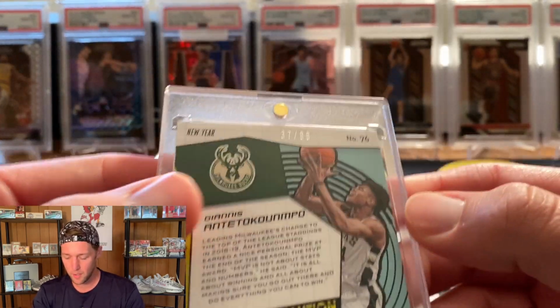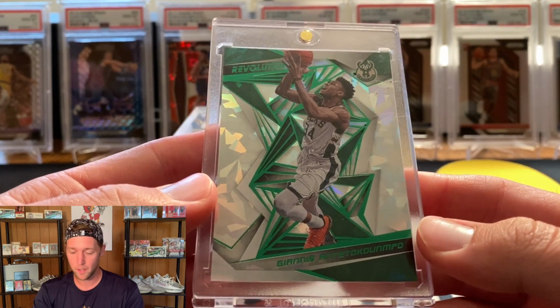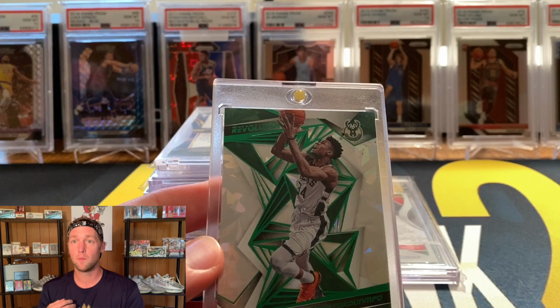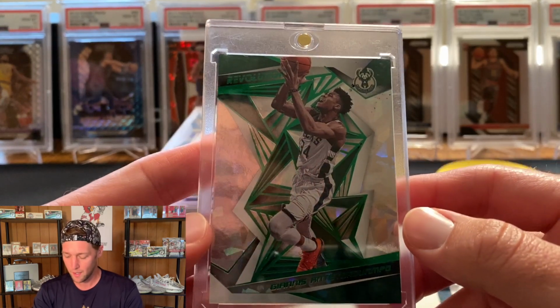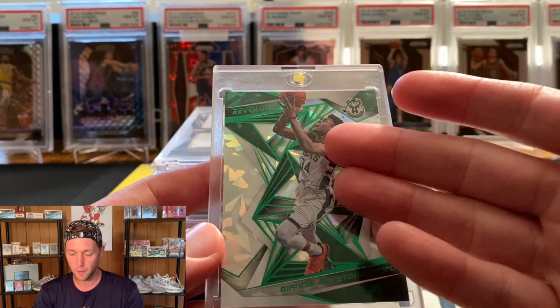So this is numbered to 88, and I think you could also interchange this with the gold parallel, which is numbered to 8. I do have a Daniel Gafford in my possession as well, but that is being graded currently by PSA. So really, really like these cards. You could basically just take out the green, replace it with gold.